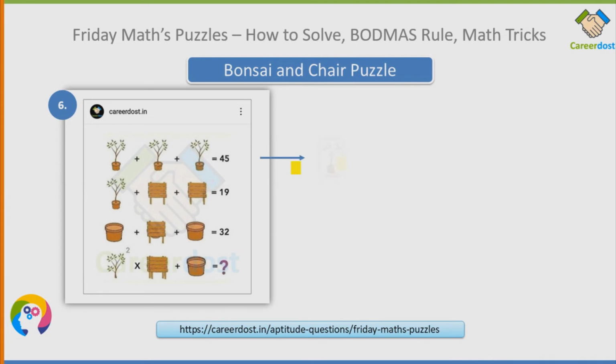From the first equation, we can easily find the value of this bonsai plant as 15. One thing to notice here is, even though the value of a bonsai plant is 15, if you count the total number of leaves, you will find that these are also 15 in number. Alright, so just make a note of it. Now in the second equation, we can get the value of the head of the chair. So the value of the head of the chair would be equal to 2.